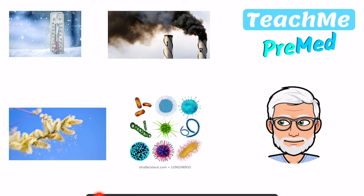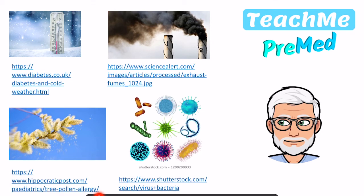Probably the most common reason for an exacerbation of asthma, for an asthma attack which comes to hospital, is an infection. This can be either a viral or a bacterial infection, and the resulting inflammation causes more and more inflammation and hyperreactivity of the small bronchioles, which then cause the patient to find it more and more difficult to breathe. And about 80% of the patients that we see in A&E are triggered by an infection such as a virus.